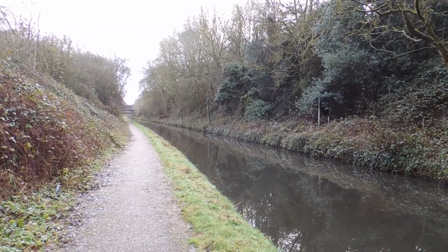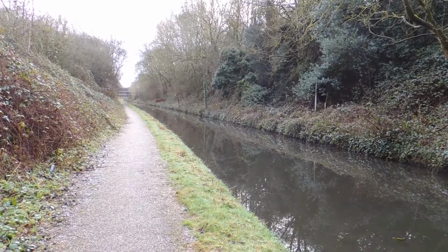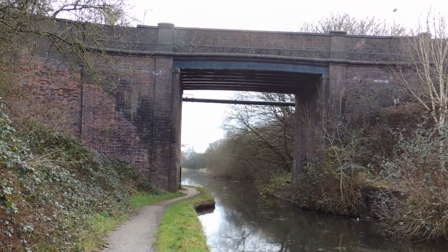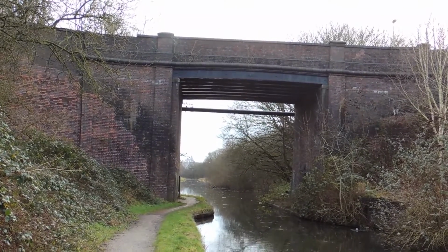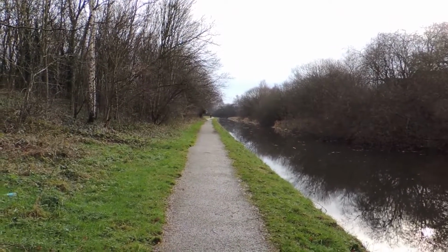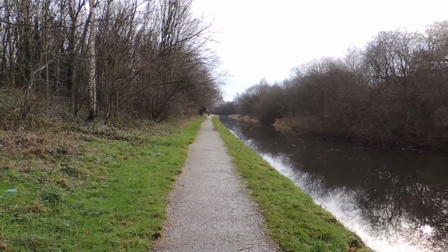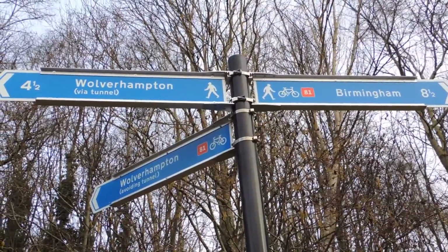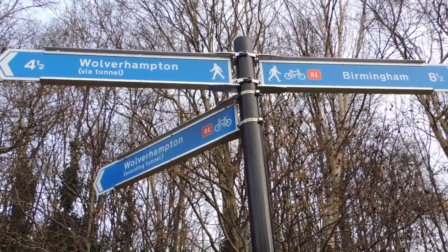After the tunnel, there's this lovely wooded cutting. Next we come to another very high bridge. After the bridge, in the last clip, a pleasant cutting continues. Signs indicating the distances. We've come 4.5 miles.